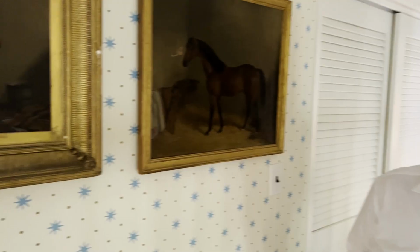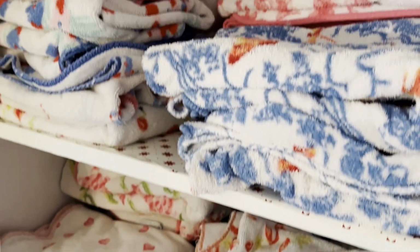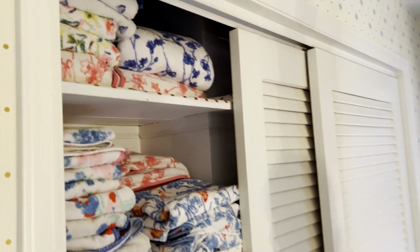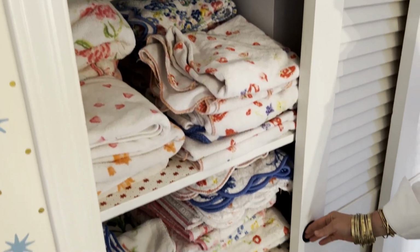Unfortunately, I don't know which horse is which, but my towel collection, which has got to be at least 30 years old, of all my different Porto towels, which I love. It's my big extravagance in life, that and dog food.